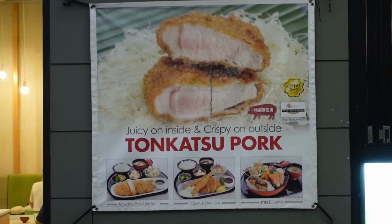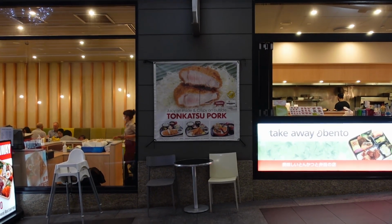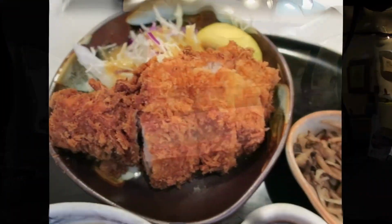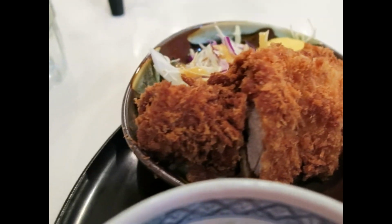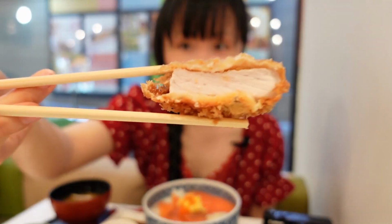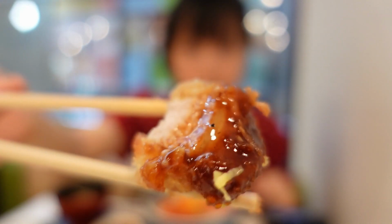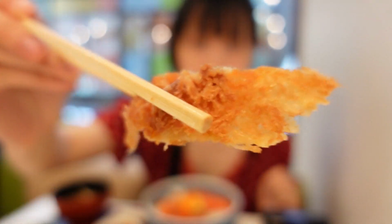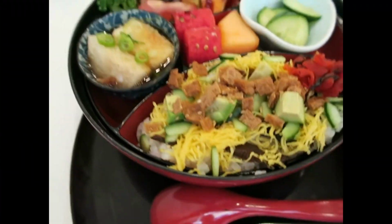In summary, I have to say the tonkatsu picture on their wall looked more enticing than what was served. But nevertheless, what I ate was decent. Tonkatsu in general isn't the type of dish that blows my mind. But if you dig this type of dish, I would say this is probably the most tender you can find in a middle-class Japanese dining in Sydney.